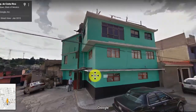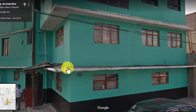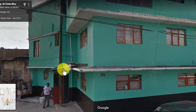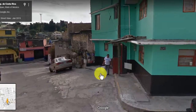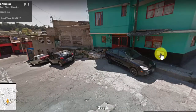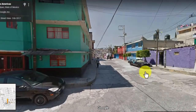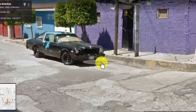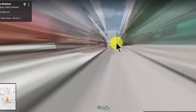But I kind of like the colors of the buildings. I mean, if you painted them more. And was this like a balcony that wasn't finished? I mean, this thing doesn't look safe. It looks like it might just fall on someone. You know, look at this. I guess somehow it's fastened to this building. Oh, look at this old car. That's something I haven't seen here in the States.